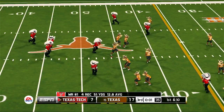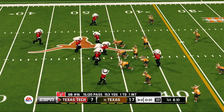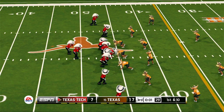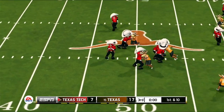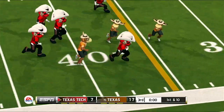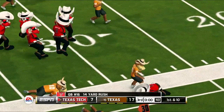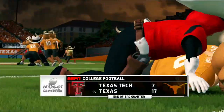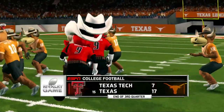We've got to get the stop here. Mike three. Scrambling around. Knocked out of bounds at the 32. So at the end of the third quarter, Texas leads 17-7.